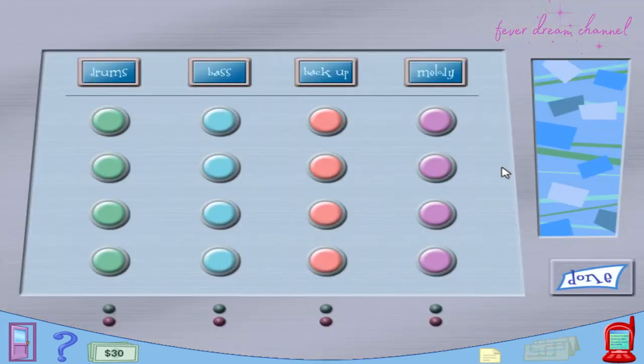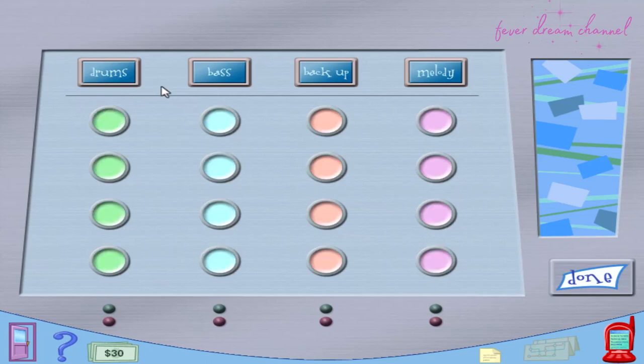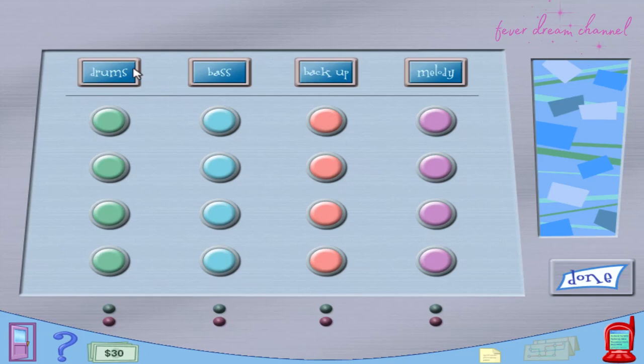Hey, welcome to Making Tracks Music Studio. My name's Jez. I'm the manager. You're awesome for helping out. Cool, let's get started. I need you to mix a tune to match the one I have. On the mixing desk, you can see the four tracks that make up the song. Drums, bass, backup, and melody. Click these buttons to hear the sample tracks. Click the circular buttons on the mixing desk to find the four matching tracks. Then click the Done button.